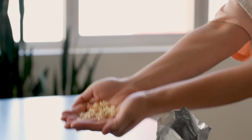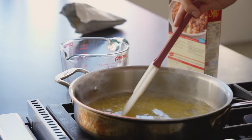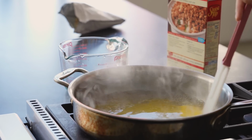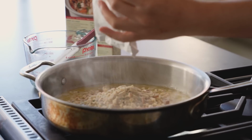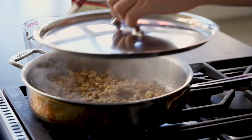Notice how they're kind of smaller? This seems like it's just dried bread, but someone really deliberately came up with the exact size and hydration so that by the time this gets added to the water, it won't be a mushy mess. I forgot how easy this is. And on the bottom, you can see what the seasoning mix is. It's a little bit of sage and thyme and stuff.